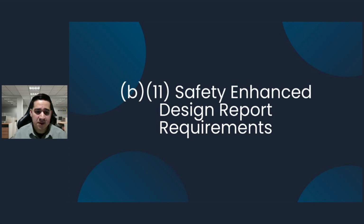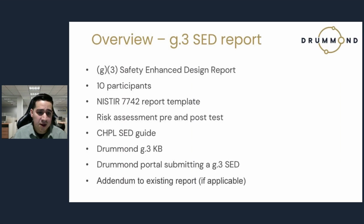Next, I want to talk about the B11 Safety Enhanced Design report requirements, otherwise G3. But before we talk about B11 specific suggested tasks, I want to talk a little bit about G3 from an overview perspective for anybody going through this for the first time. So G3 is more commonly referred to as usability testing, and it's aimed at enhancing health IT to meet the needs of your end users.